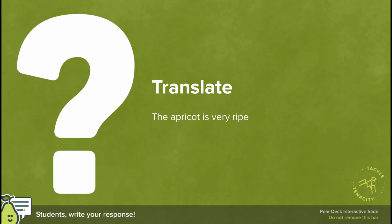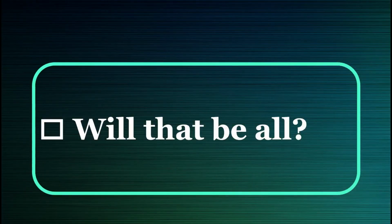Excellent. Vous êtes intelligente. Okay, traduisez, translate, write down on your laptops or write it down on a separate sheet of paper if you're following along that way. Translate this sentence: the apricot is very ripe. Okay, so we should have said l'abricot est bien mûr. L'abricot est bien mûr.